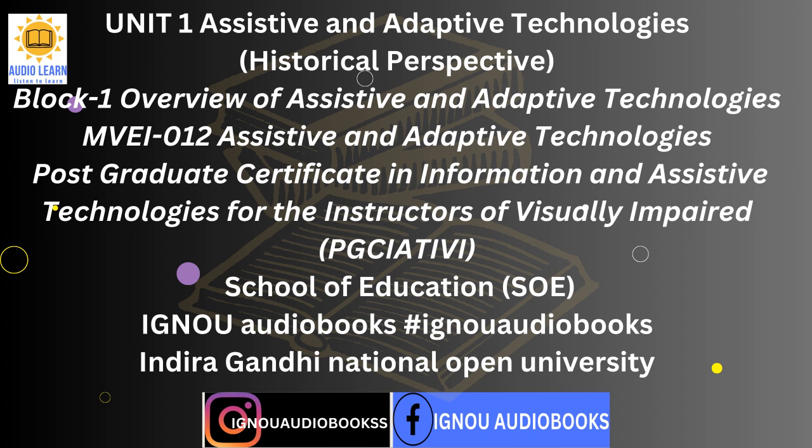1.4.2 Modern Assistive and Adaptive Technologies. Modern assistive and adaptive technology basically includes assistive technology programs that run on off-the-shelf computers and can speak the text on the screen or magnify the text in a word processor, web browser, email program or other application.